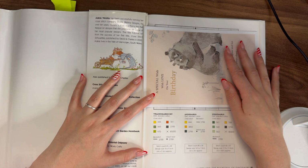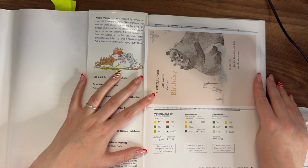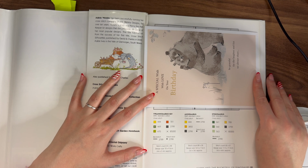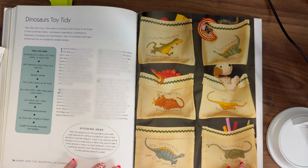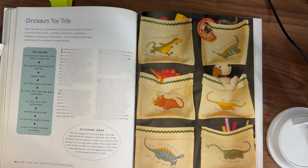Then for the Tyrannosaurus, uses also 6 colours, some backstitch and some French knots in the cross-stitch colours. The Ankylosaurus uses 3 colours with backstitch and French knots also in the same colour, and Stegosaurus uses 6 colours with the same colour backstitch. I don't know if I would stitch these or not. I think I maybe would actually, so I'm going to rip off my post-it note.